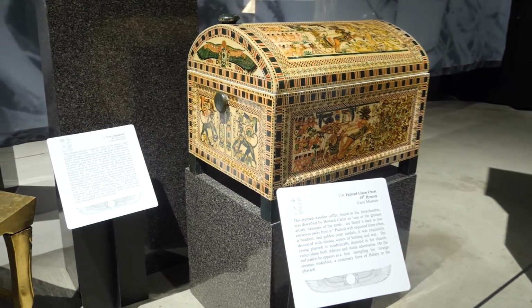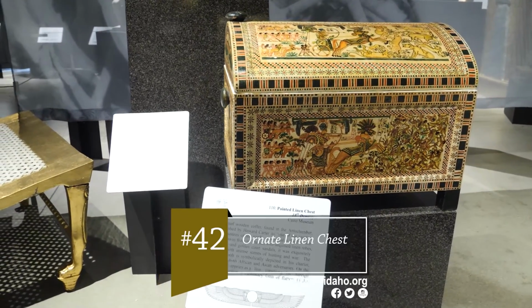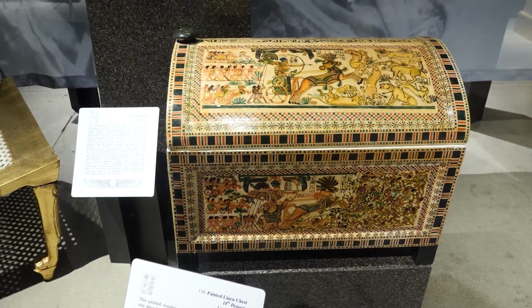Howard Carter describes this chest as one of the greatest artistic treasures of the tomb. Containing linen robes, headrests, and sandals, it has scenes of hunting and war. Tutankhamun is portrayed in the chariot vanquishing enemies.